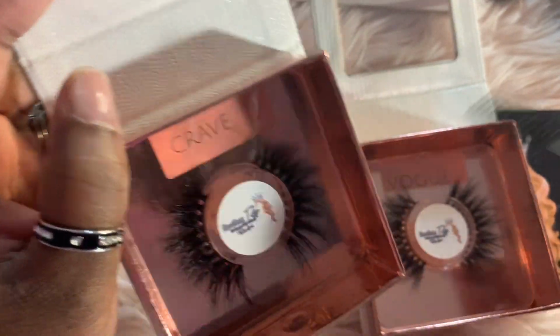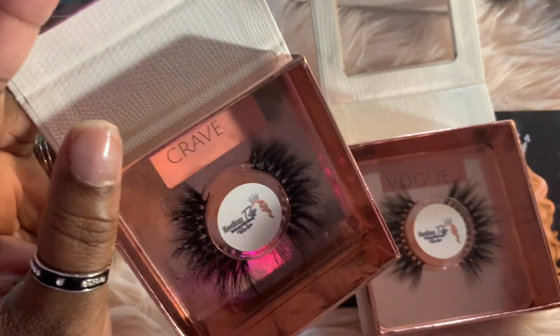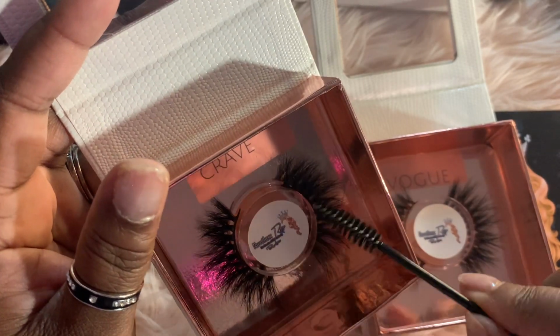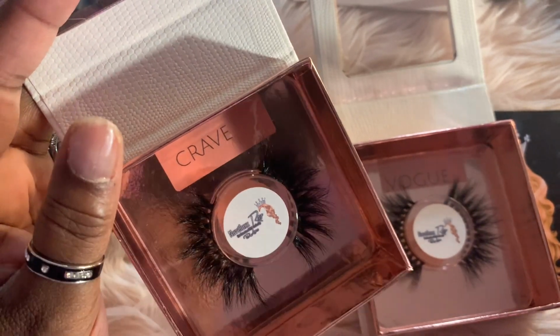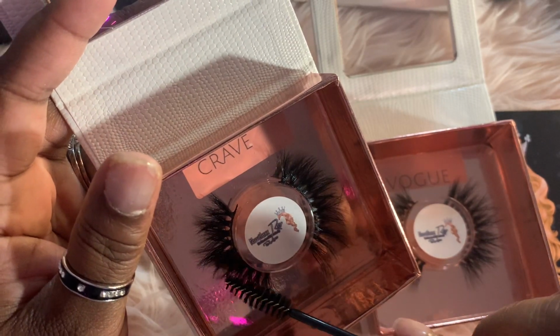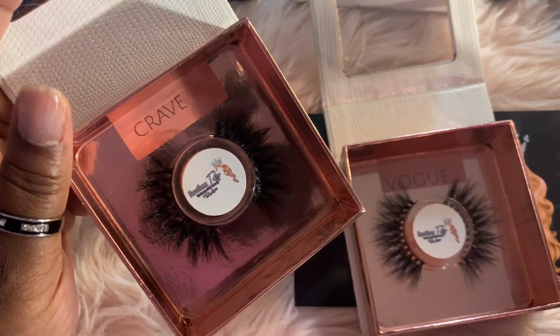Now, these right here, to me, are very flamboyant. They're wispy as all get out. They just look amazing, and I can't wait to wear them. But these look like I'm going somewhere, you know what I mean? This right here does not look like an everyday lash. I don't want to just take pictures for the gram with these lashes. These are a lash that, hey, I need to get dressed up.